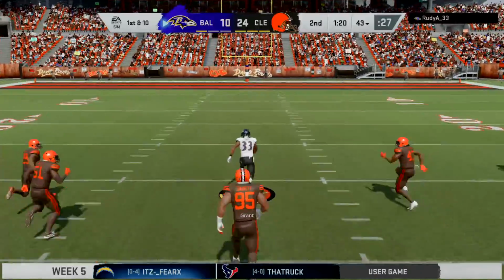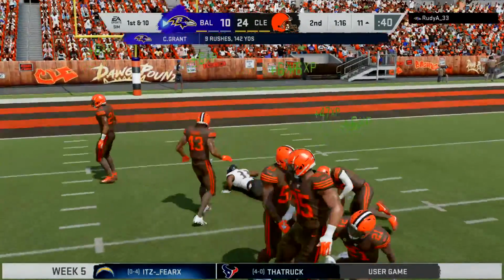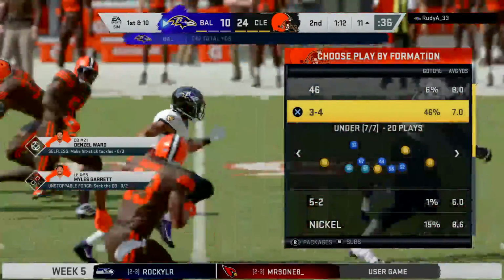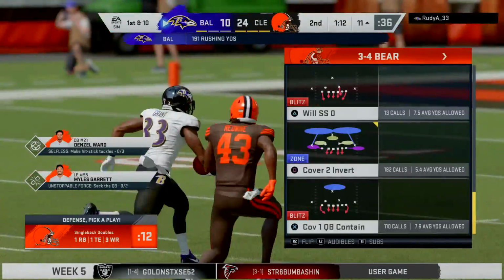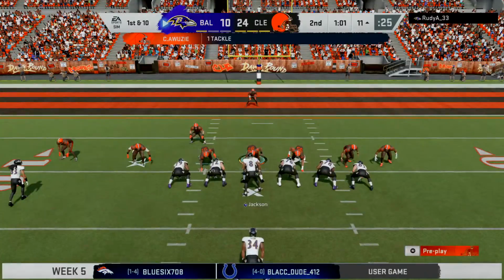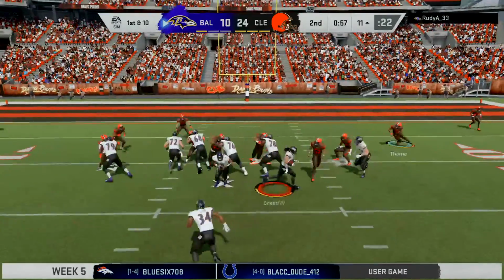Here's Grant. Oh, he's got some breathing room. And way down into the red zone before he's dropped inside of Cleveland's 15. It's a big play there for Baltimore. 46 yards on the ground. So how about this for field position after the big play? Inside the 15 now as they come up on first and 10.